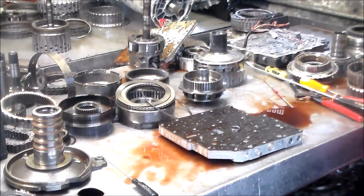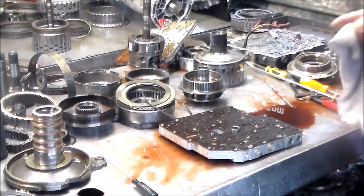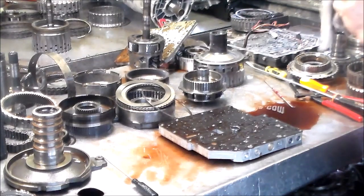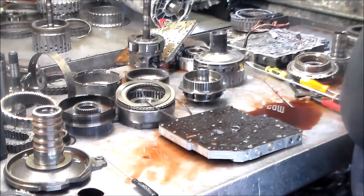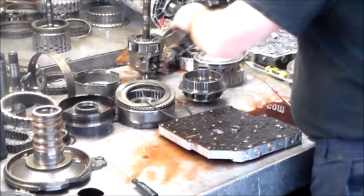I got a 4L60E I gotta finish up on the other bench. A BMW shop had brought me the front half of a ZF6HP26 for bushings, and they would like that this morning so I can get the car off the lift, get it back in, and then I will work on this. Plus we gotta call the owner of the car and let him know we need a radiator.